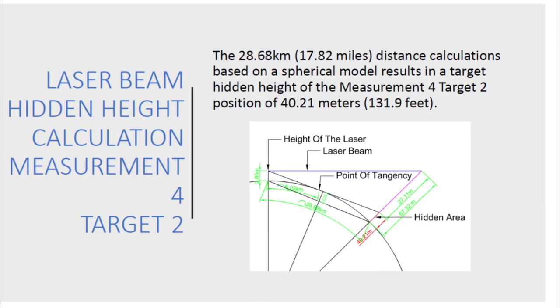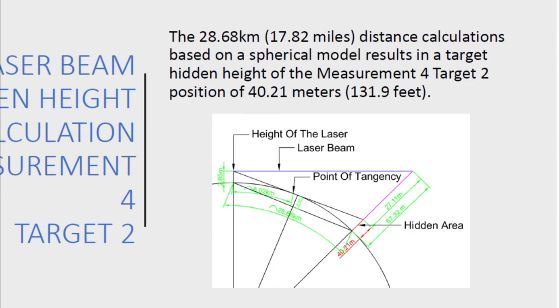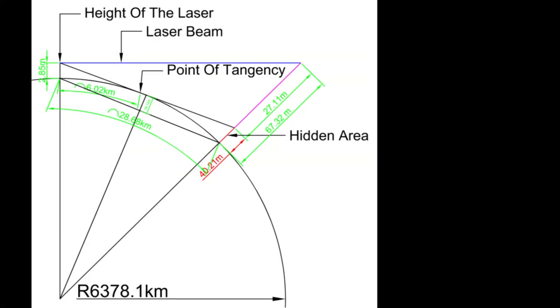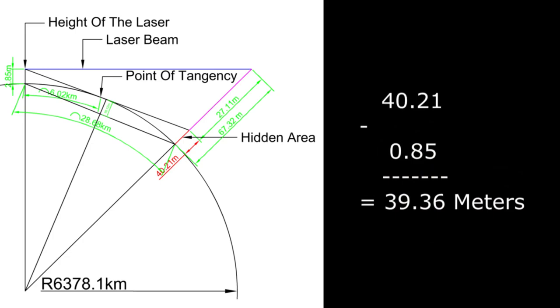The 28.68 kilometer calculations based upon the WGS-84 geoid model resulted in a target hidden height for Measurement 4, Lake Isel, Target 2 location, of 40.21 meters or 131.9 feet. The WGS-84 mathematical construct differed by 39.36 meters in this measurement, which meant 98% of the target hidden height was visible. The 40 kilometer measurements were scheduled for April 20th through April 22nd.